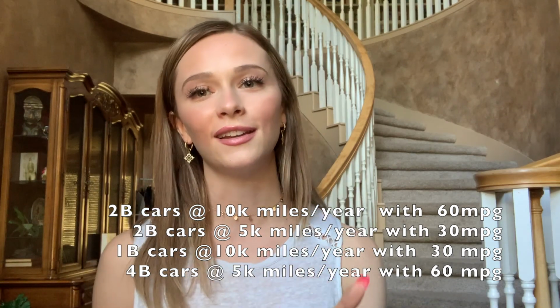It just depends on whether you want to cut the distance or increase the fuel efficiency. There's different ways you can tackle it. Or you could do 4 billion cars at 5,000 miles a year and 60 mile per gallon efficiency. So there's tons of ways that you can start to tackle these wedges. One wedge can be tackled by combining different strategies. Of course, you could use some wind, some nuclear, some efficient fuel usage, and some solar power, and that could all add up to 25 gigatons of carbon. But obviously, there's a lot that we need to do to prevent future warming.